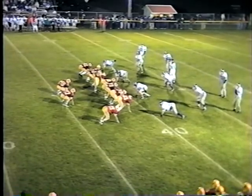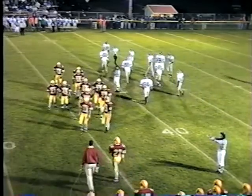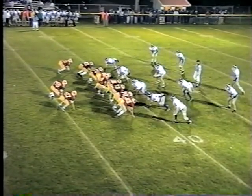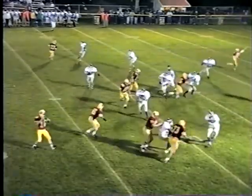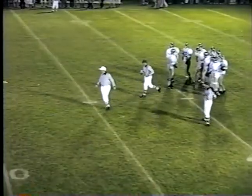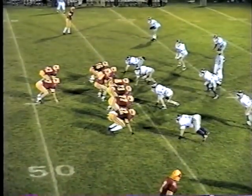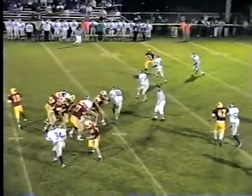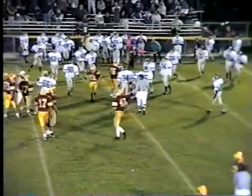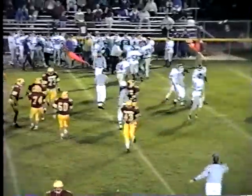First and 10, New Bremen, balls on our 40. New Bremen for the timeout, three plays into the second half. Here we go, it's first and 10, New Bremen, balls on the 40. 10:41 to go in the third quarter. Incomplete. Pass intended for Eckert, goes incomplete. Pass intercepted by the Indians, number 86, Matt Reinhart, and a turnover for the Cowboys.